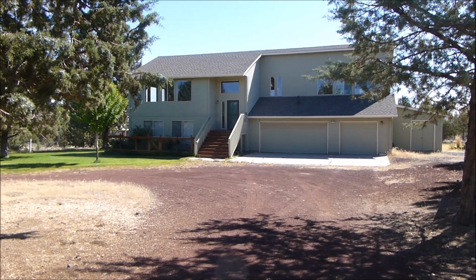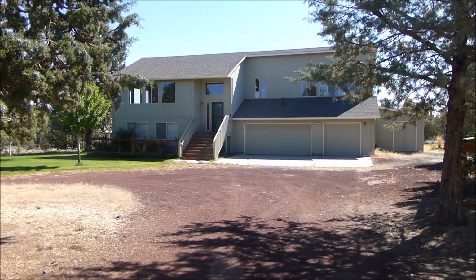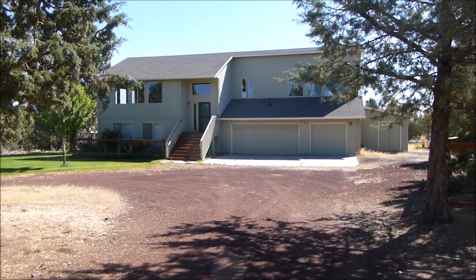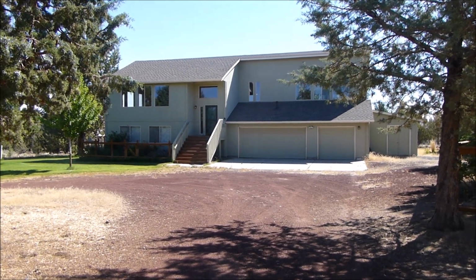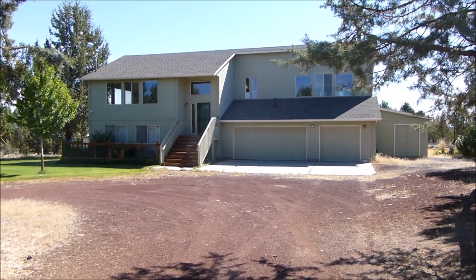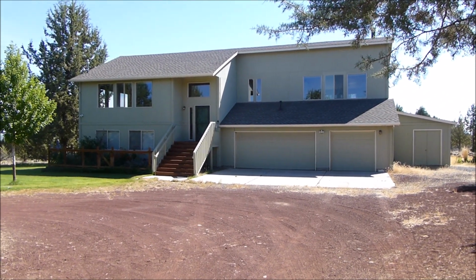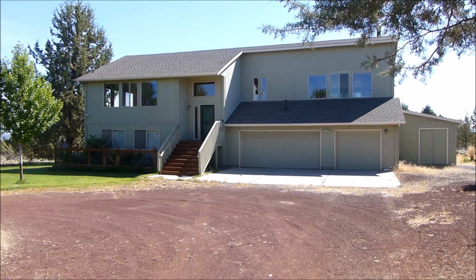Welcome to 7776 Northwest 89th Court. This 1996 built 4-bedroom, 3-bath home has 2488 square feet on 9.56 acres. It adjoins BLM in the eastern boundary and has access to several different pieces of BLM and the river through 2 different locations with public access directly from the road. So you can walk right from this home down to the river and float the river or fish the river or just enjoy the surroundings.